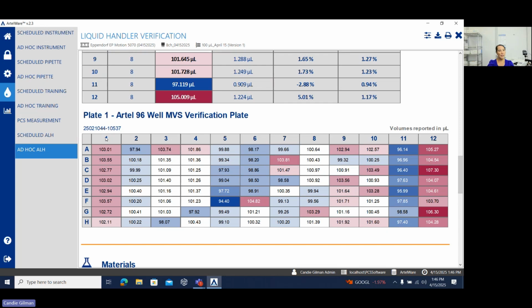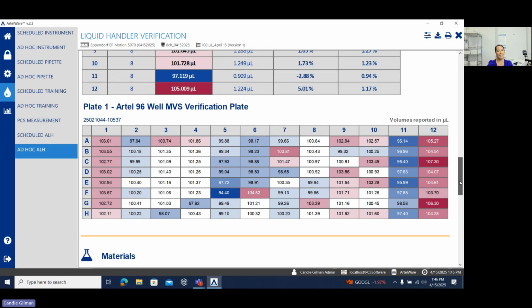We can also see that this very first dispense is a little bit higher. And then we've got some other different types of dispenses. When you see white wells, that means that that's the mean of these 96 data points. So white is just the mean of your data. It has nothing to do with the target volume. And then, of course, everything is either lower or higher than your mean volume for that particular data set.